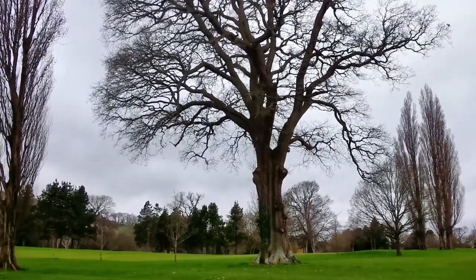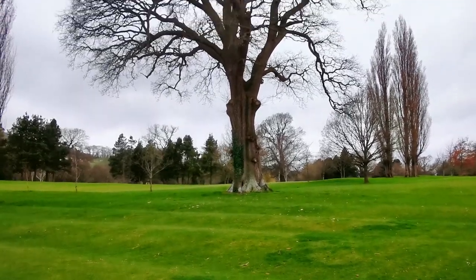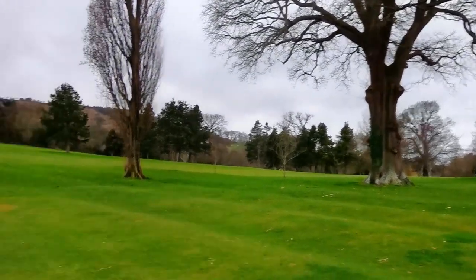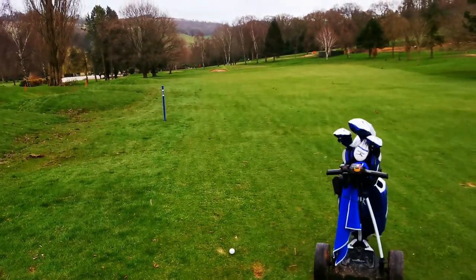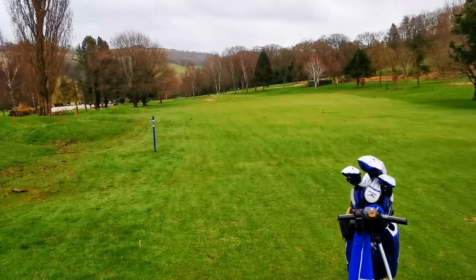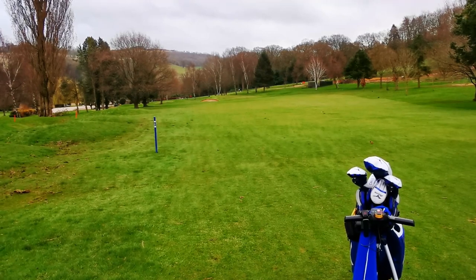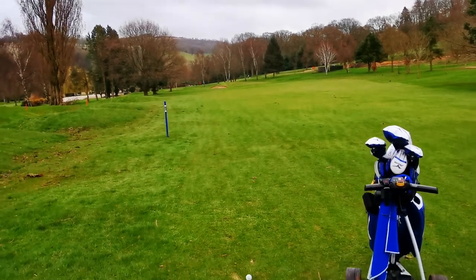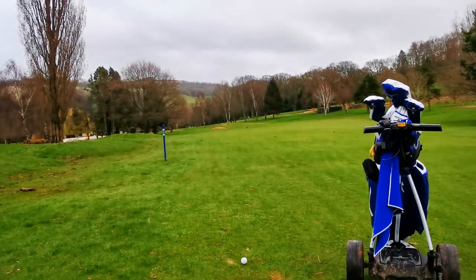There's the tree I hit. I had a good look around the bottom and I thought, I can't find it. I thought, well, it can't be still up there. And it wasn't. Spat it out all the way over the far side of the fairway here. Right, I got about 175 to a back flag. I'm not too sure I can hit the 5-iron good enough to get there, so let's try the 4. Whoops.